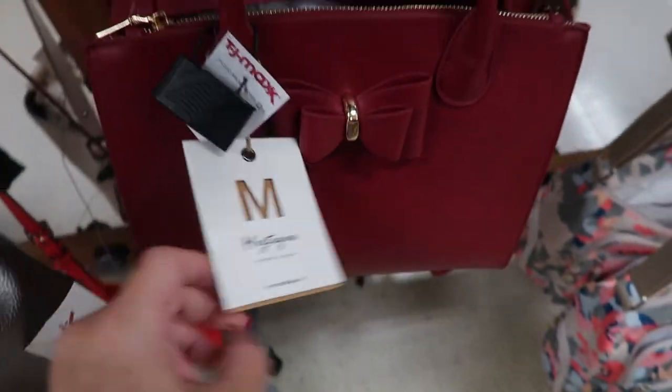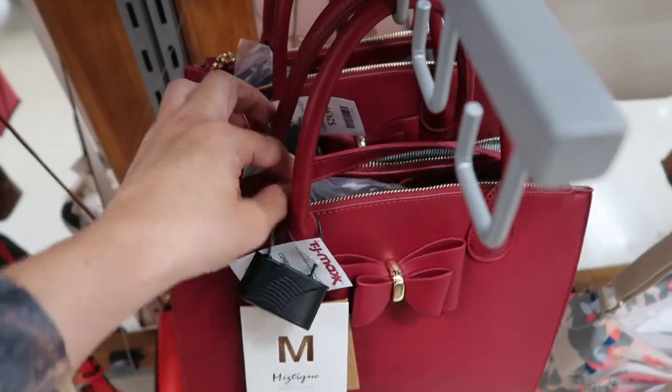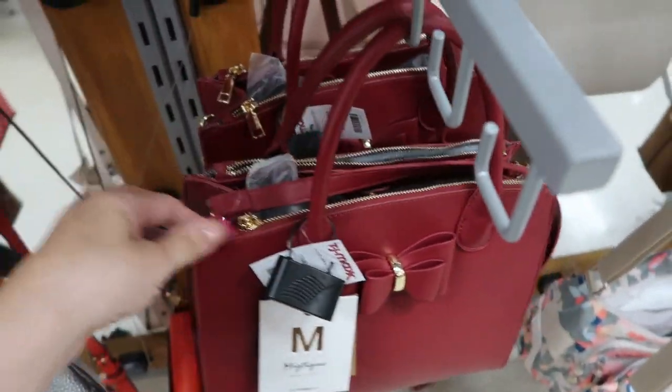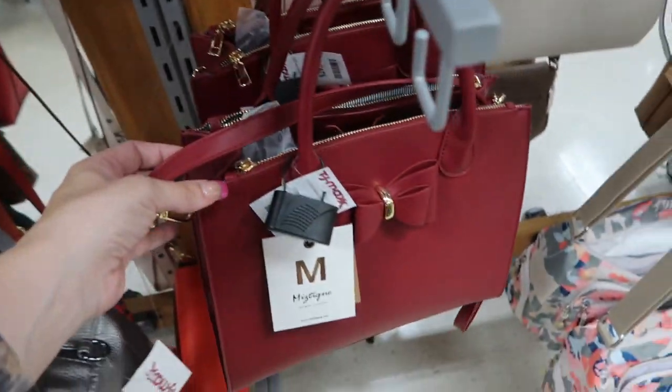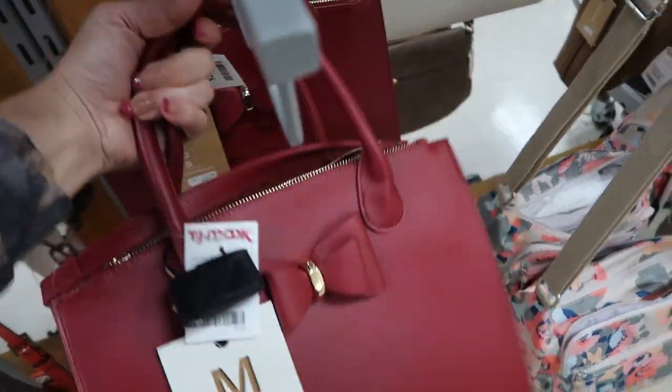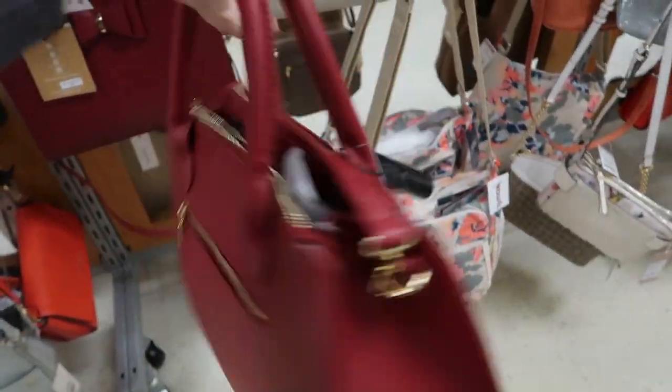Here's a really cute bag with a bow. It's by the brand Mystique. Has two little zipper compartments and then a center section that snaps. Also has a shoulder strap. This one's $29.99. But if you like red, that's so cute.